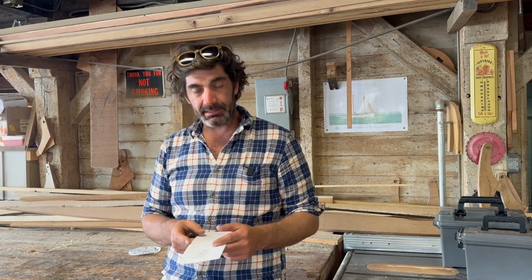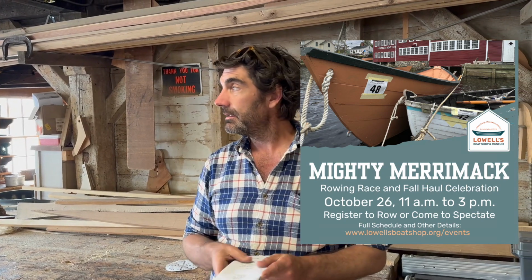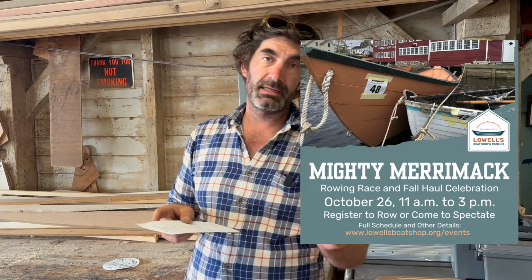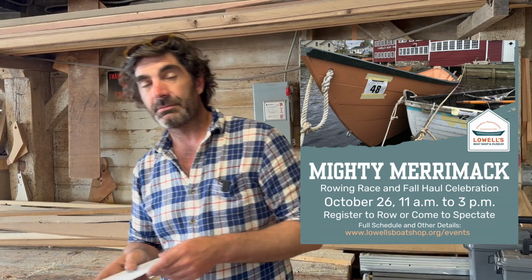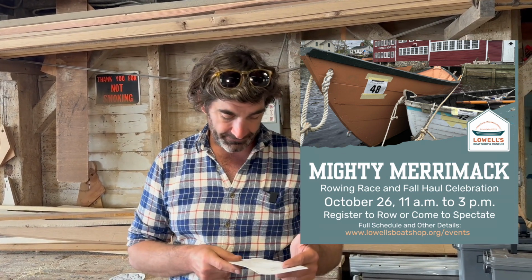And then the 26th, that following Saturday after the annual meeting, we have our fall haul and Mighty Merrimack rowing race. So out here, that's pretty late for us. It might actually be a fall haul that day. But we have a number of boats come and race on the river that day, and then we have a cookout outside, burgers, beers, music. So a pretty good time. Maybe some craft apple cider. We'll see if we can convince Annie here to bring us some cider.